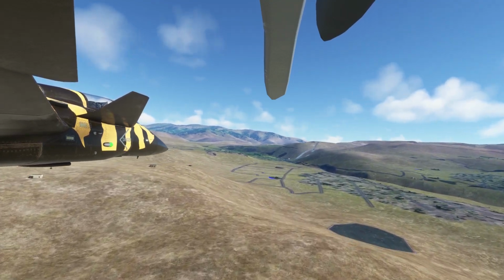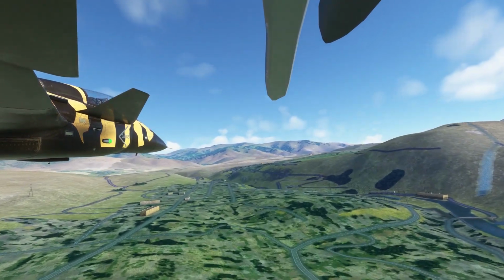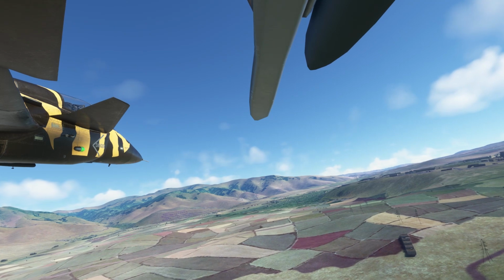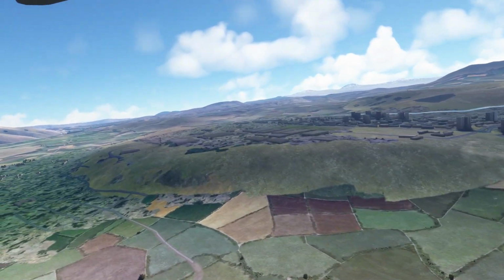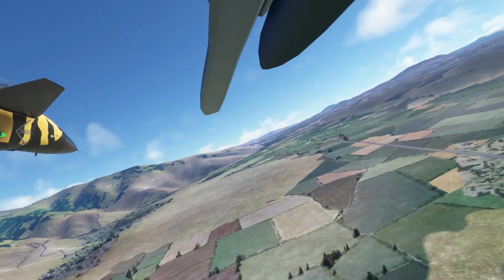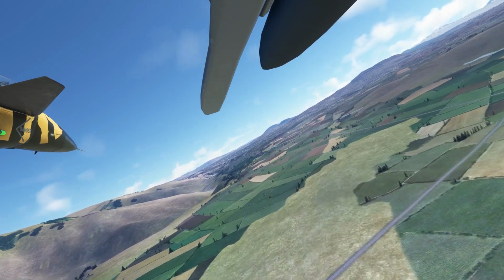Just going to follow this river around to the left, slightly left of track, but that's okay. We'll swing back around to the right. Let's check the map. As you can see, this is the river. Another town here, I'm not sure of the name. Okay, approaching this lake. Rastana Reservoir.